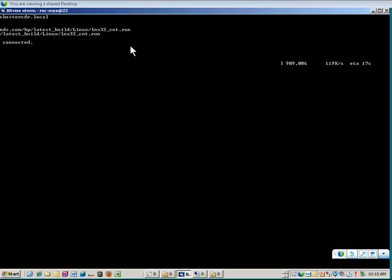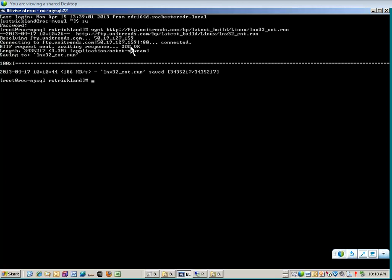Okay, then it was the chmod, plus X, and then LNX. There you go. Chmod plus X LNX. Okay. Enter. Yep. Okay. We'll just run that file.